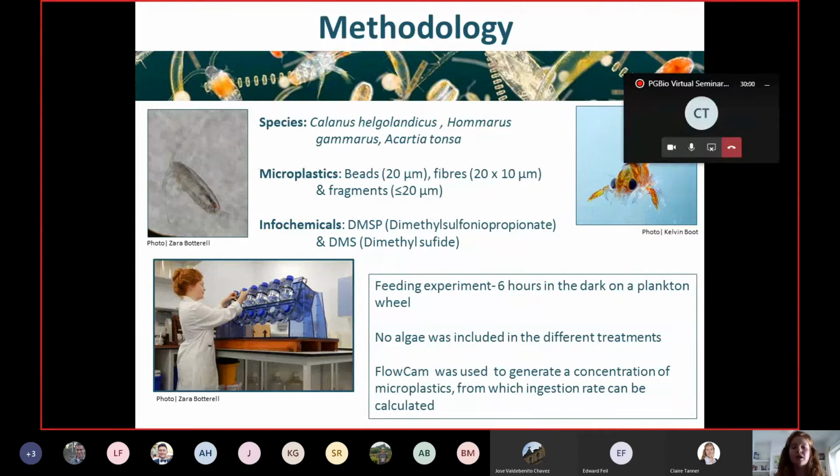So, for example, Calanus are suspension feeders, Homarus gammarus are ambush feeders, and Acartia tonsa do a little bit of both. I tried to use microplastics that were all the same size and the same color, all yellow. However, my beads were polystyrene and my fibers and fragments were nylon, because currently on the market I couldn't find any nylon beads. My infochemicals, as previously said, were DMSP and DMS.